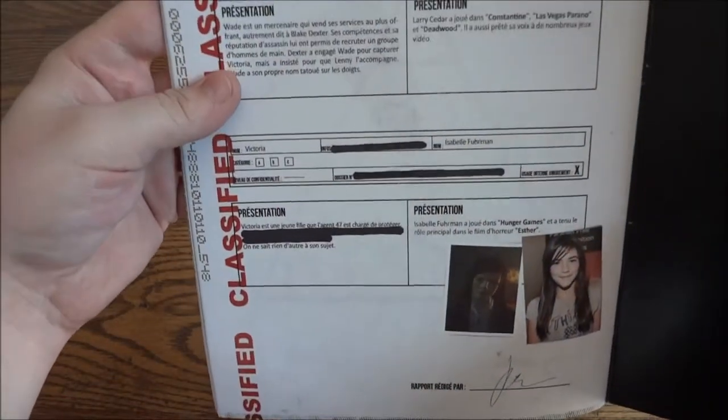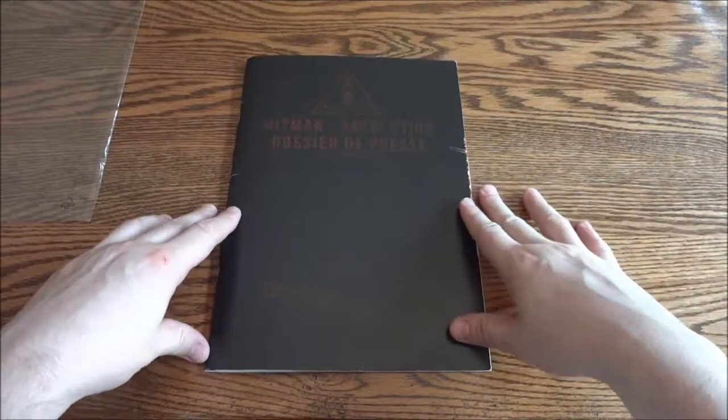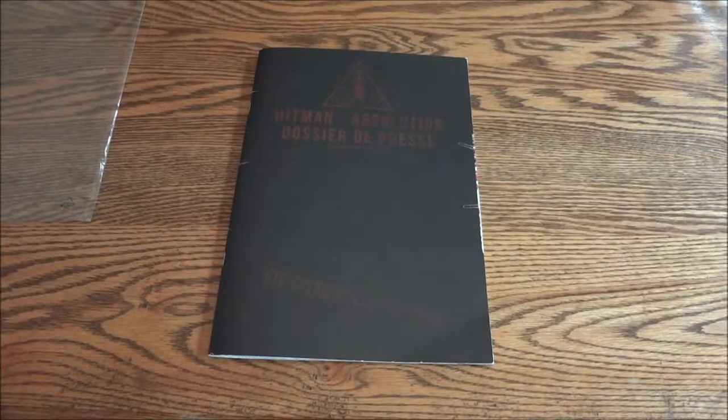And then on the back, well, I guess I shouldn't show that. Probably already did anyway. Alright, well, it was just contact information. People at Square Enix and probably a few other places. Alright guys, that is the Hitman Absolution press kit, the dossier de presse. I think there's actually a couple other press kits. I'm not sure if those were actual press kits or just press gifts. They have like the wire and the spoon. This one is an actual press kit.